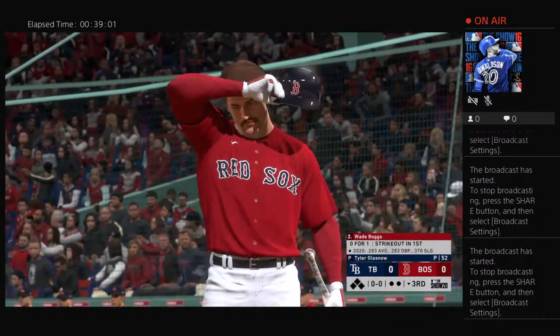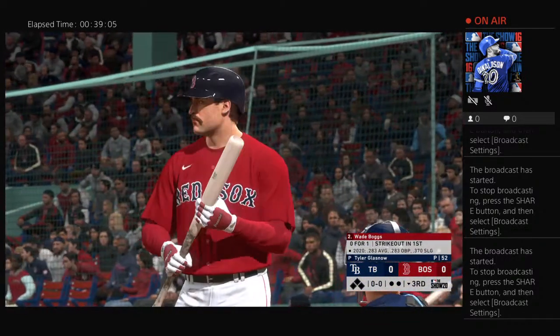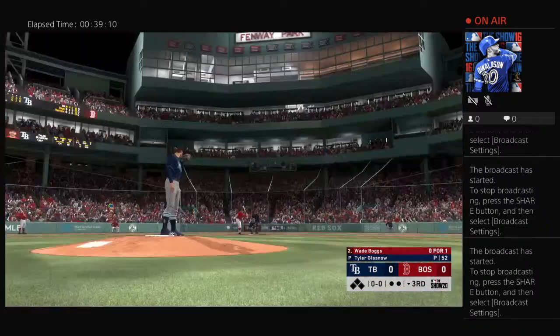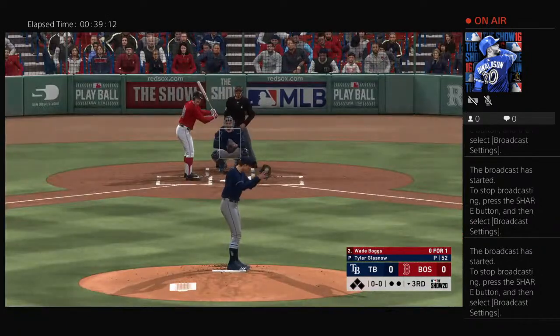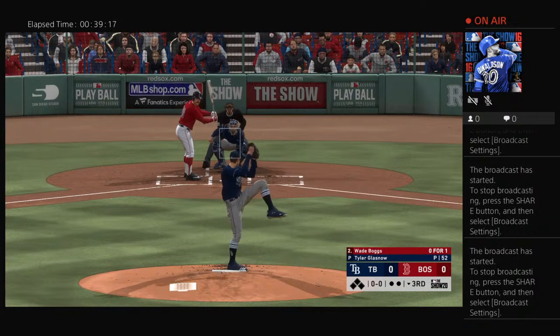Here's the Hall of Famer Wade Boggs. He was a strikeout victim in his first try. Yeah, but it was a good changeup, Matty. Good arm action on that pitch. Look for him to try and stay back a little bit more. Let the ball get a little deeper. Don't be shocked if this pitcher tries to rush a heater right here.